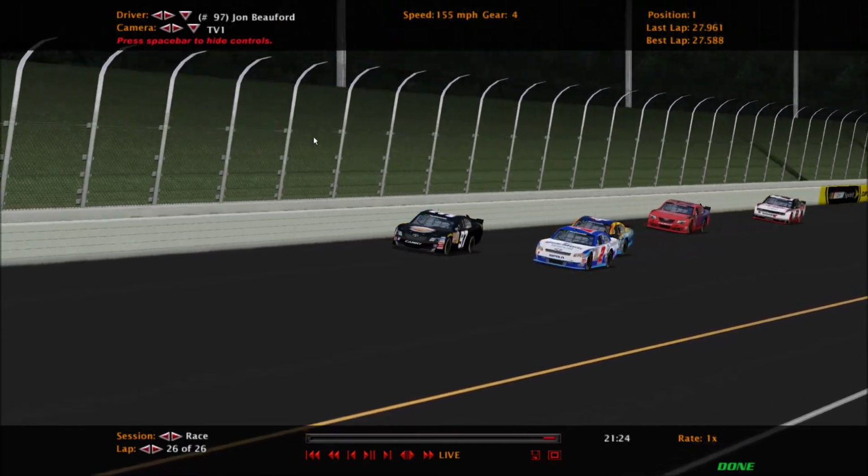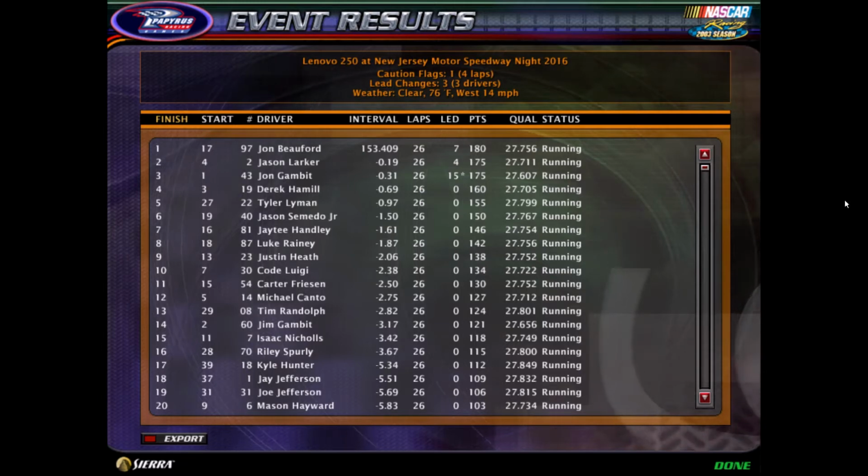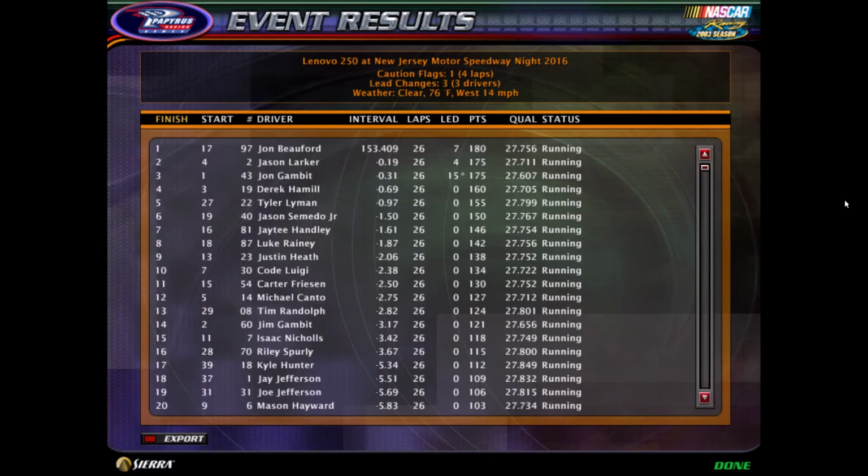Let's go and check the finishing results. Here are the finishing results from the Lenovo 250 at New Jersey. There was 1 caution flag for 4 laps. And 3 different drivers led this race. Jonathan Buford ends up leading the last 7 laps to get to victory. He starts 17th, so he made a big charge up to the front.